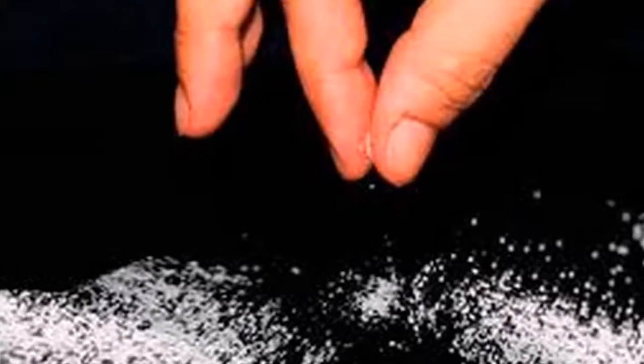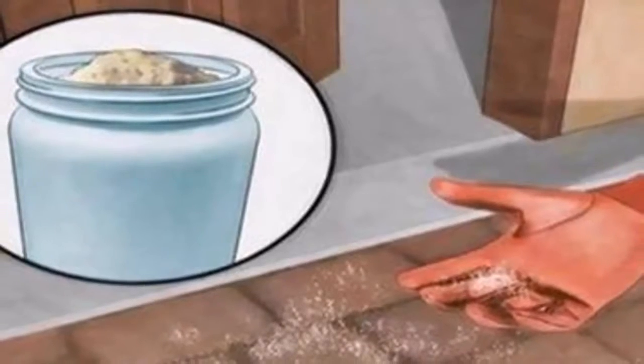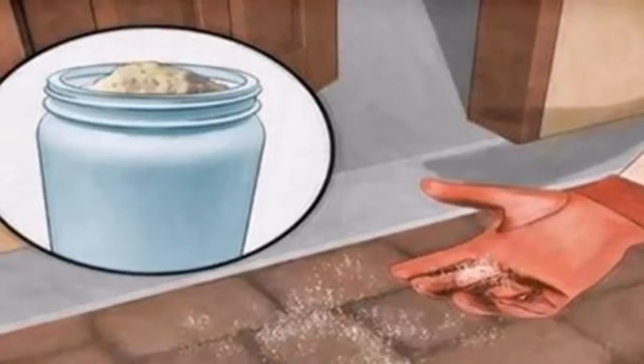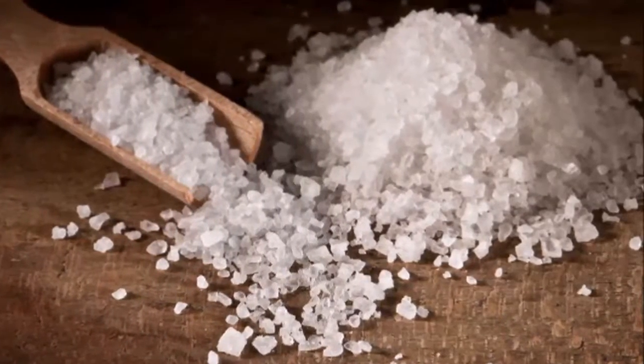From now on, you are going to include salt in your life, not only as an ingredient of your favorite foods, but as a wonderful ingredient for cleaning and optimizing your home. This is what you can do with salt in your home.